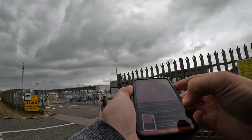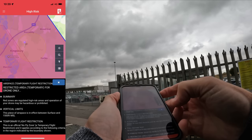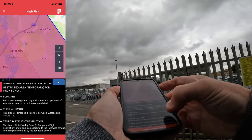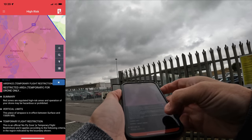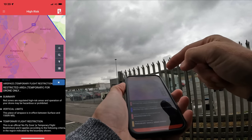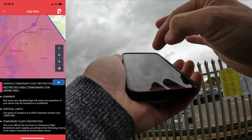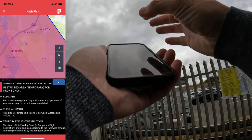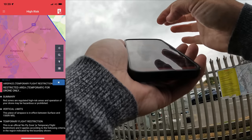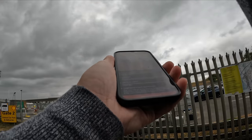So it turns out that there's a temporary restriction for drones in this area, which started on the 22nd of July until the 28th of July. Wow, that is very unusual. As shown on the screen just there, look. There is a temporary restricted area that goes all the way out to the blue boundary surrounding Birmingham International Airport. Oh, that's a shame, isn't it?